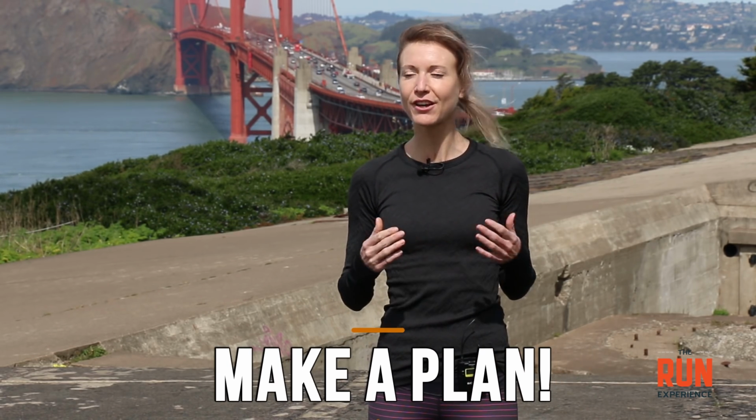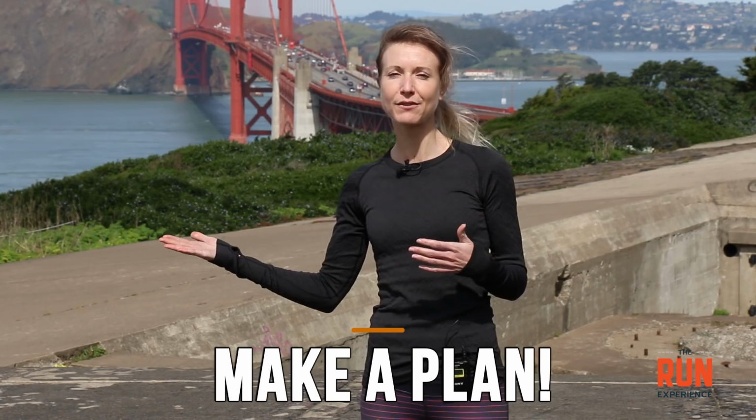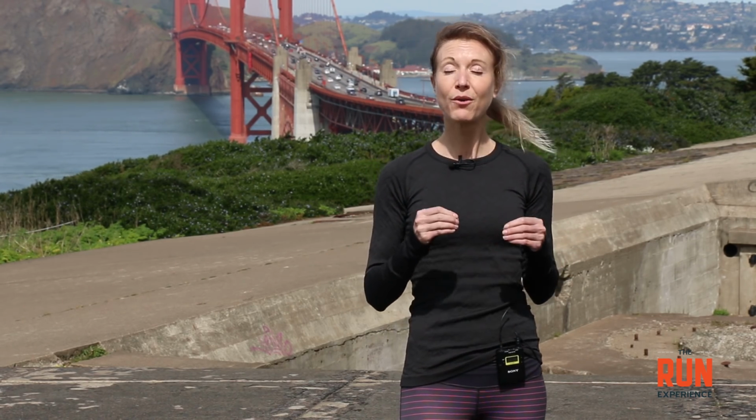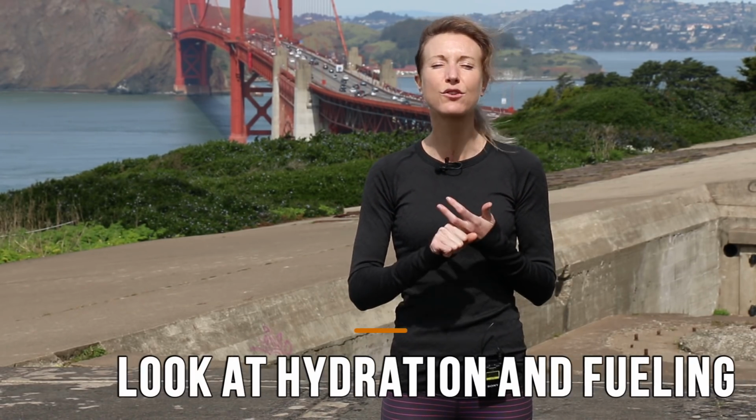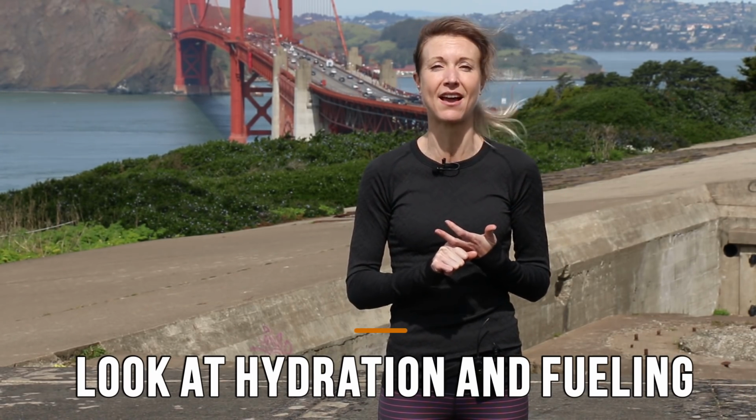Start testing different kinds of products. Just because it works for someone else doesn't mean it's going to work for you. Start grabbing a whole bunch of different ones, things that people recommend, and test them out in some of your long runs. Once you know they work, put that piece into the plan, slot it in, and take that off the table. Then move to the next. So look at hydration and fueling. Those are the two things that you really want to pin down.